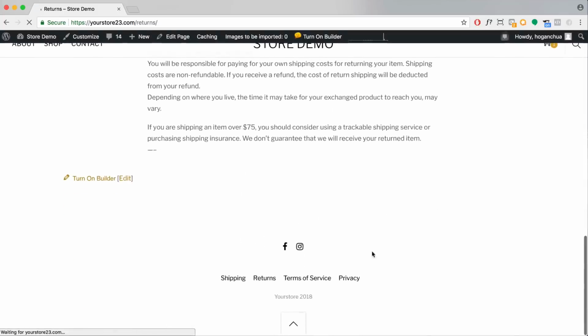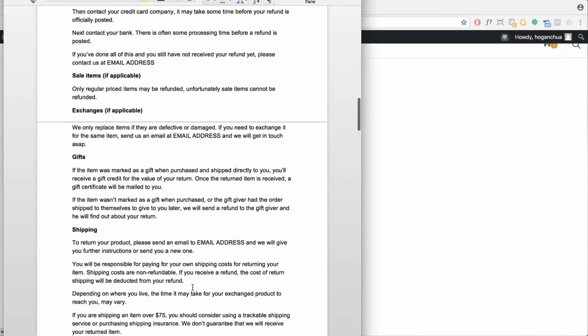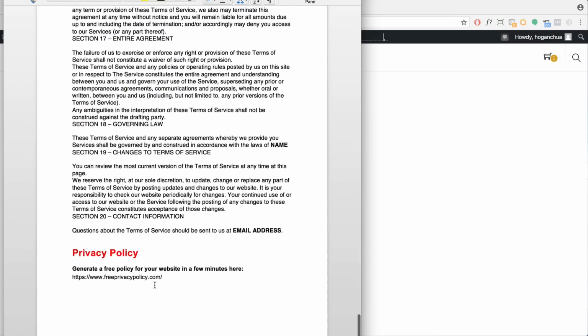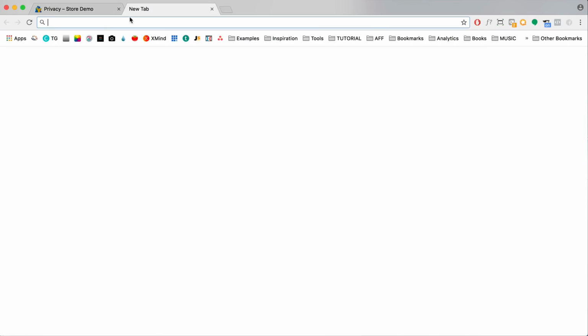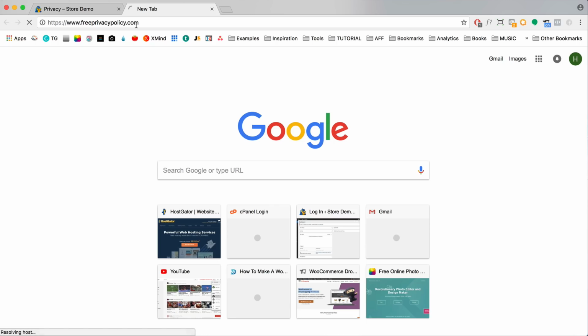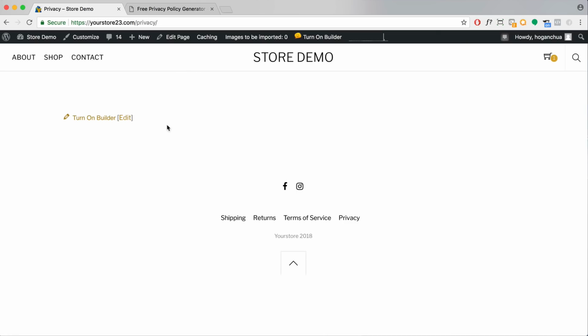So for the privacy policy, you can click on the privacy page, and what you can actually do is go to a website called freeprivacypolicy.com. Open a new tab and type in freeprivacypolicy.com, and you can generate a privacy policy specific for your e-commerce store within 5 minutes. Then you can basically copy that and paste it into here.